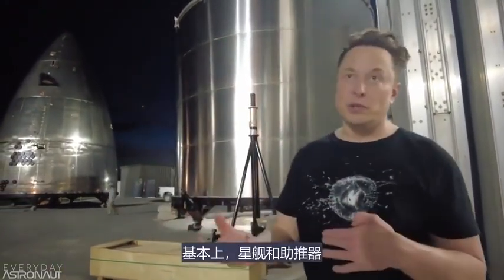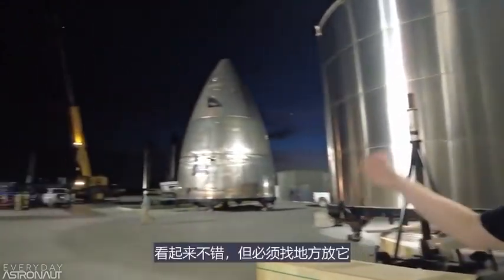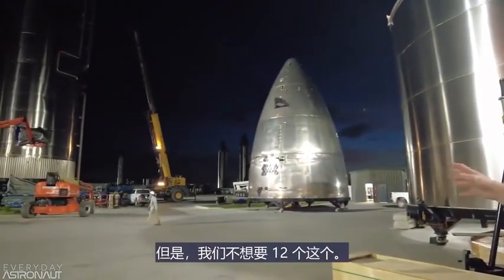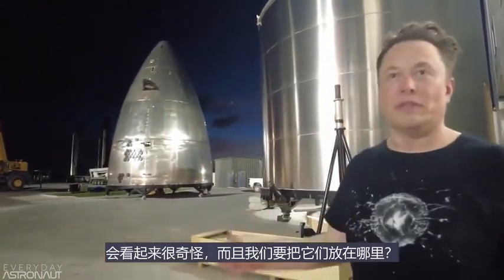Yeah. And there's always dirty laundry in any program. It's really a question of whether it is seen or not. Not whether there is dirty laundry. Right. Every program's got dirty laundry, but in this case, it's in public. But this is also a case where we're intentionally iterating the design rapidly. Yep. And basically, ships and boosters will either be amazing lawn ornaments, which then have to be stored, and they look awesome, but we don't want 12 of them. It's going to look bizarre, and where will we put them?